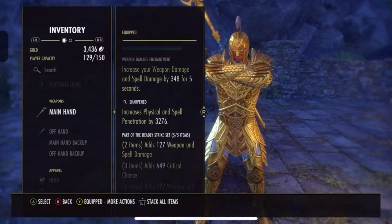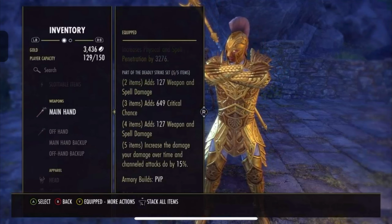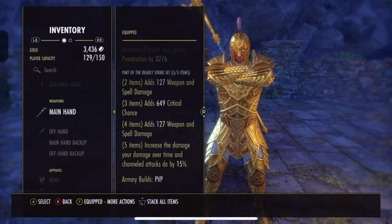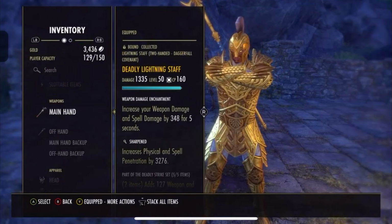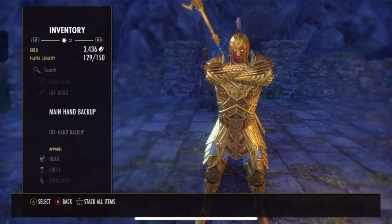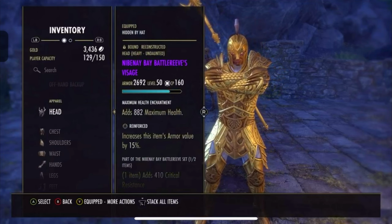So the first set we are running is Deadly Strike, which gives you a line of weapon and spell damage, critical chance, another line of weapon and spell damage, and increases your damage over time and channeled attacks by 15%. So that's heavy attacks, Radiant Oppression, and other things on the build as well. So it's all going to be buffing our damage. We're running a lightning staff as well, as this will increase direct damage attacks as well. So we're going to be hitting super hard with this. We've got a sharpened lightning staff with a weapon damage enchantment. The head is Nibenay Bay, just one piece, just for 410 critical resistance. Reinforced heavy with a max health enchant.